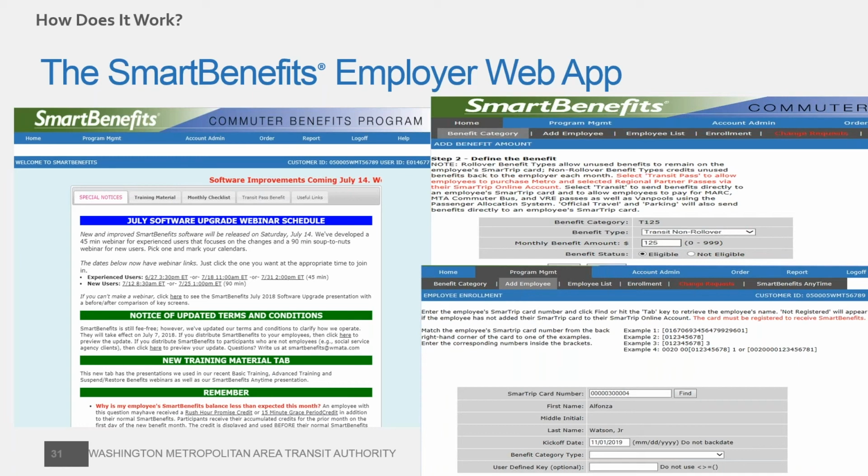The top page or sample on the right is making a benefit category. It's very simple. Employee says, give me $125 in transit. You'll make the benefit for each amount that each employee wants, and then that bottom page shows you adding a Smart Trip card. You're going to add the employee to your account using the Smart Trip card number or the CharmPass number, and then you're going to tie that benefit category to the employee so the Smart Benefits system knows what benefit to distribute to that employee the next month.